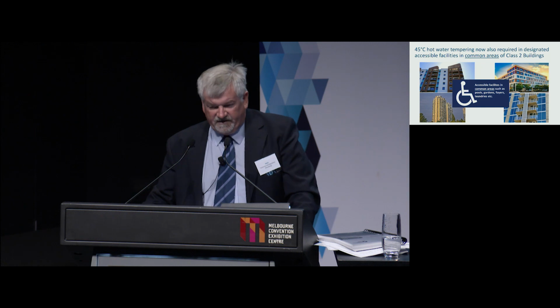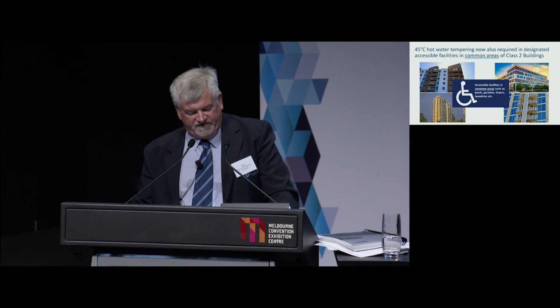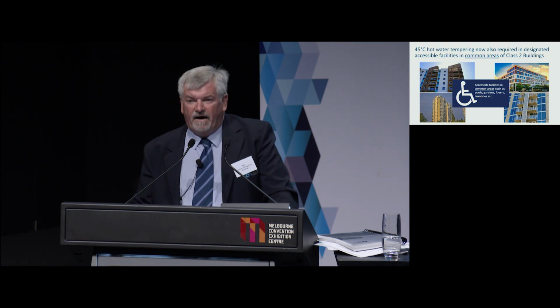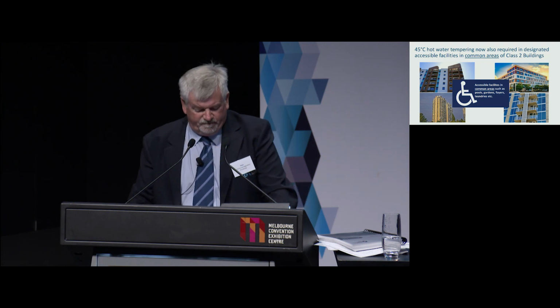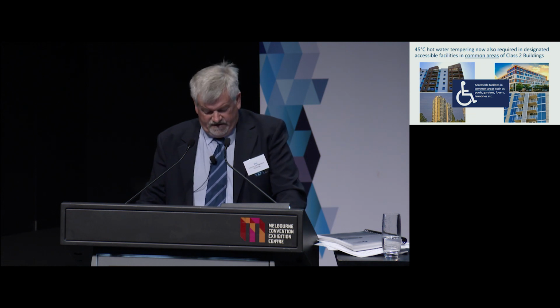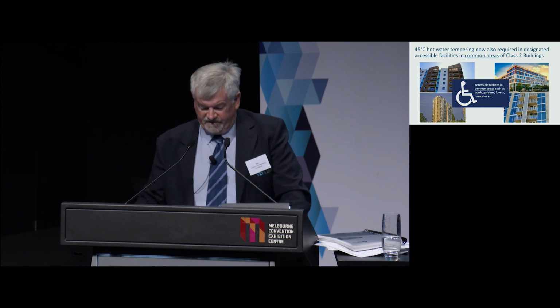Now, these requirements still apply, such as for heated water temperatures, but they also must be limited to 45 degrees in any designated accessible facility in any common area of a Class 2 building. And Class 2 buildings are multi-unit apartment buildings. The common areas in these buildings could include bathrooms or toilet facilities in pool areas, on rooftop gardens, shared garden facilities on the ground, foyers, shared laundries or other similar facilities in these buildings.